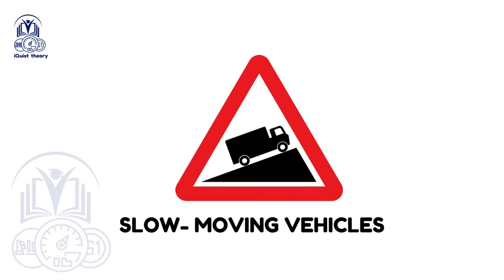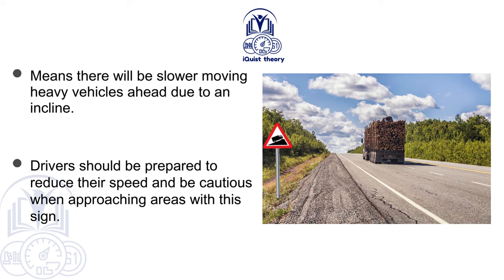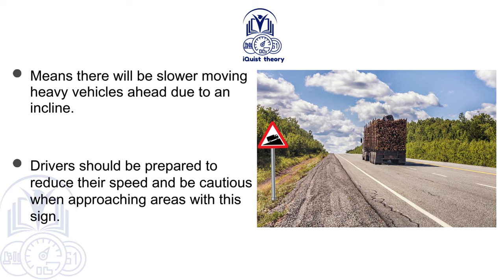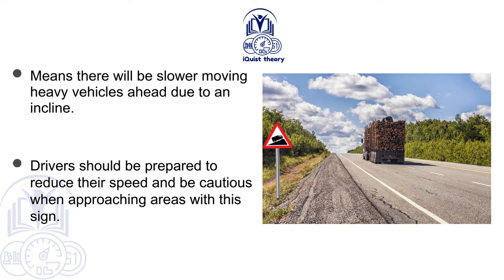Slow moving vehicles. Means there will be slower moving heavy vehicles ahead due to an incline. Drivers should be prepared to reduce their speed and be cautious when approaching areas with this sign.